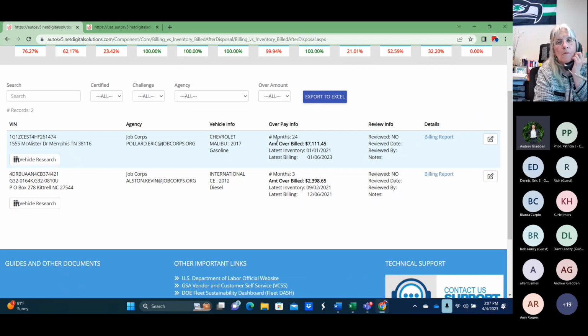And so what you'll see here is, okay, this vehicle has been 24 months over the last date that it was seen in the inventory. So it'll tell you the last inventory, the last billing, and it'll tell you the amount overbilled. You can download the billing report here if that's something that interests you.